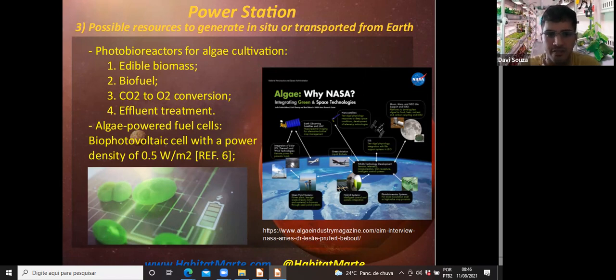And I have also found this other technology, algae-powered fuel cells. This is a biophotovoltaic cell which can provide 0.5 watts per square meter of area.